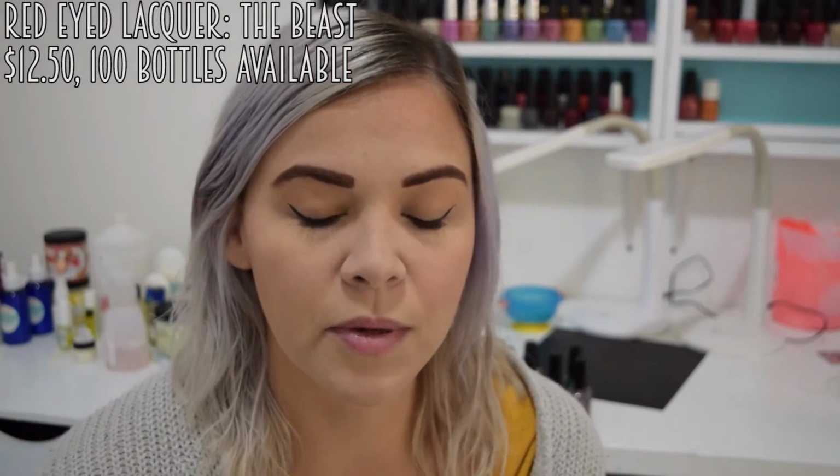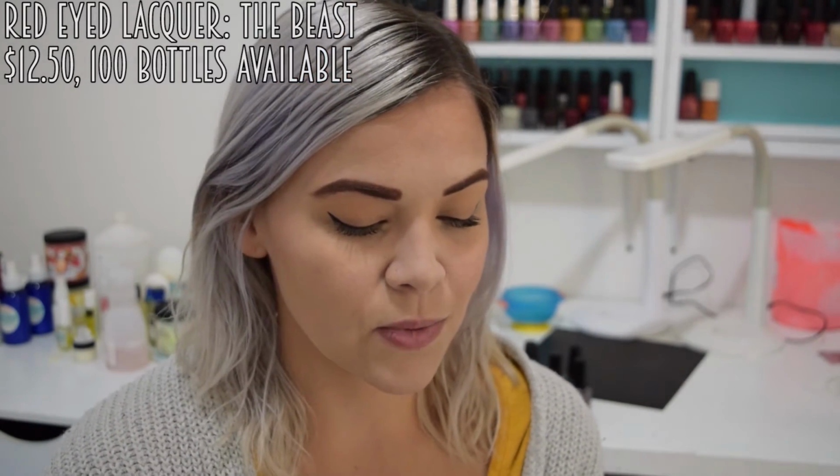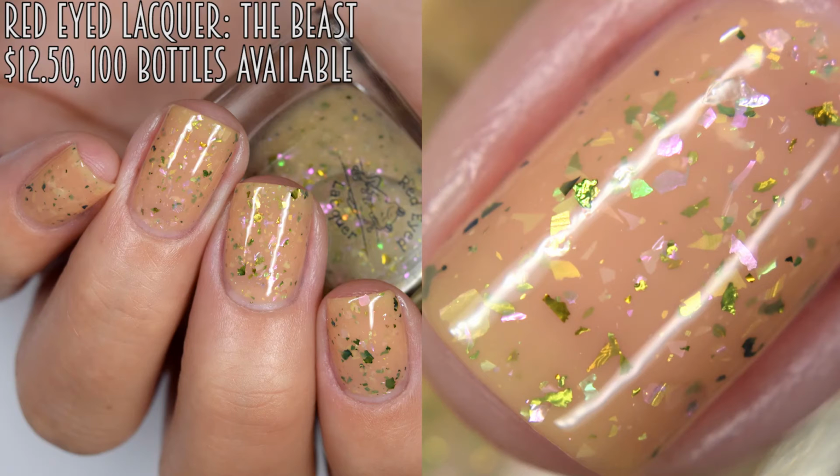You are going to want top coat. It does dry dull and slightly textured, but nothing is difficult to remove. So in my swatch photo, you're going to see 3 coats of The Beast and a glossy top coat.